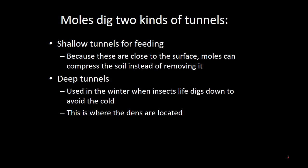If you're in an area where there are molehills, go look carefully. You should be able to see the ridges of the surface tunnels of moles because the direction they can push in easiest is up because there's the least amount of soil above them.